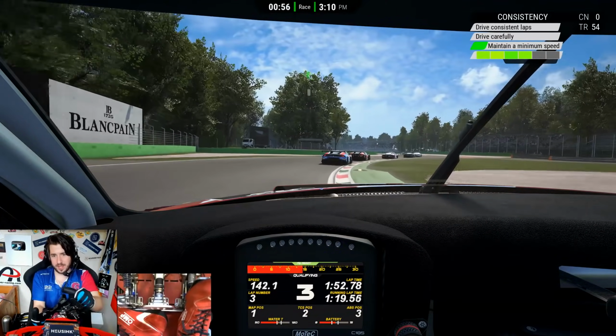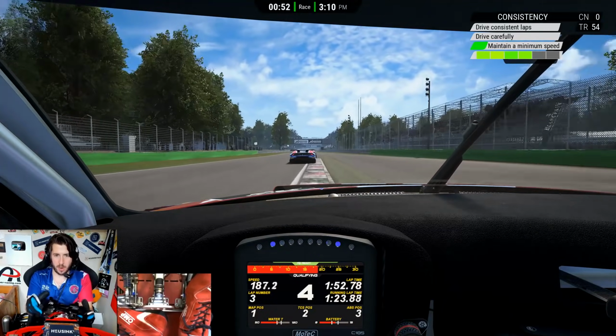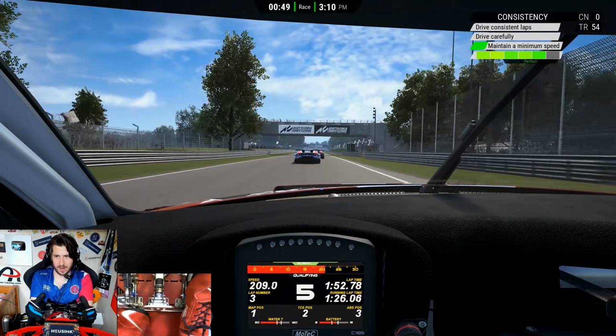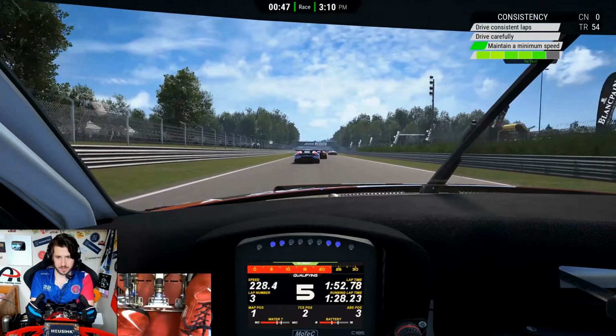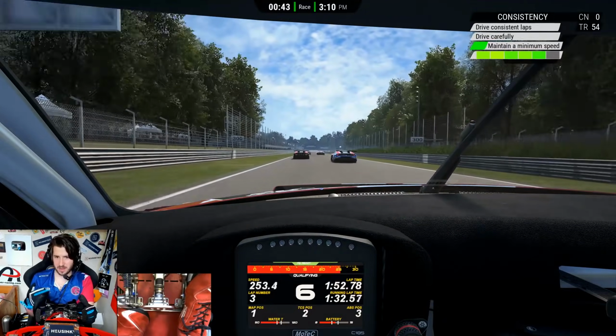And even so, I'm still managing to mount the curbs. Easy, easy. There you go. Now you get full throttle. Right, we're catching these Lambos. We're probably going to have one more lap left after this. It's just fun to drive laps in this car.